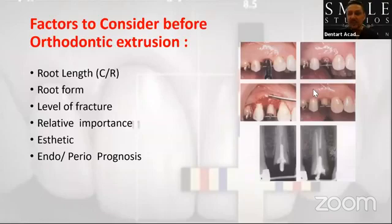we should take also into consideration other factors, like the root length. If I extrude this tooth out of the socket, am I going to end up with an unfavorable root to crown ratio? And also the root form. If the root is really conical, the tooth might get mobile. And also the level of fracture. I can extrude the tooth out of the socket, but up to a level. If there is a vertical root fracture, I shouldn't be a hero and keep pulling that tooth out of the socket. And also the endodontic situation and restorability of this tooth.